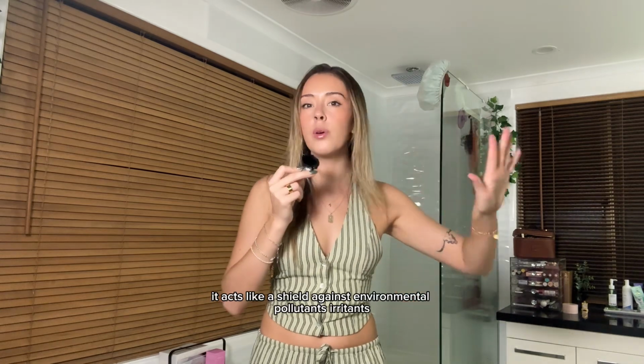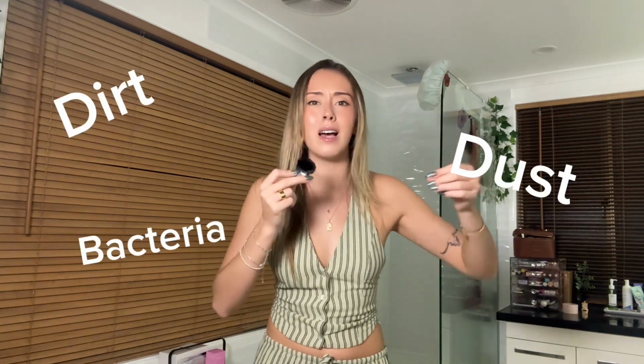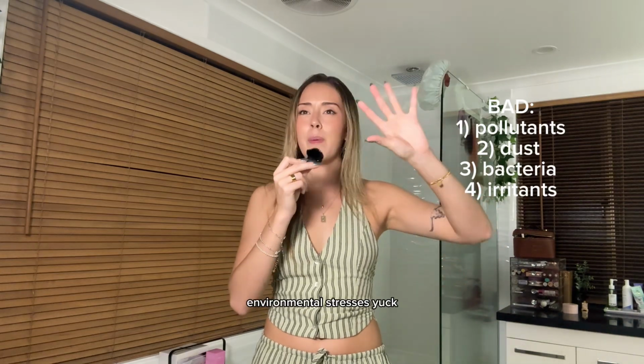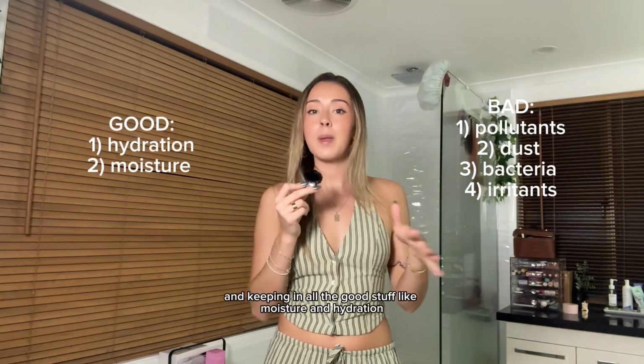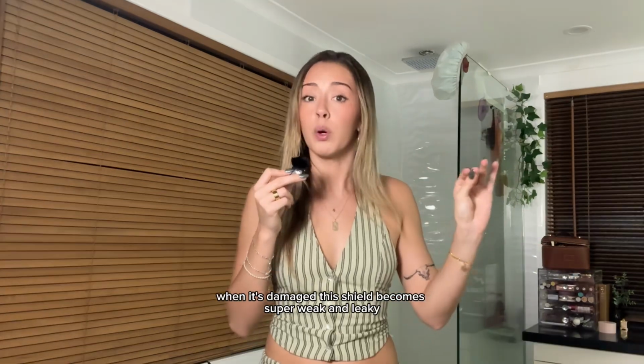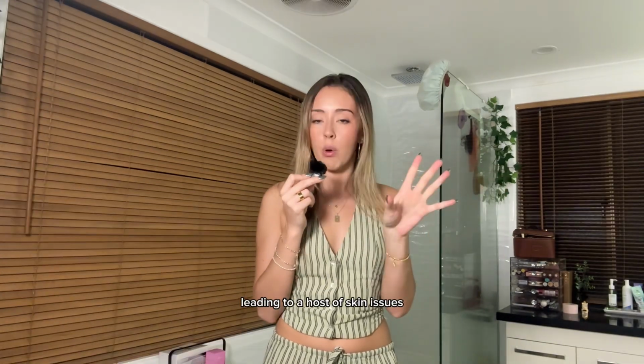And what this layer does is it acts like a shield against environmental pollutants, irritants, dirt, dust. It essentially acts like a shield, keeping out all the bad pollutants, environmental stresses, yuck, yuck, yuck, and keeping in all the good stuff like moisture and hydration. When it's damaged, this shield becomes super weak and leaky, leading to a host of skin issues.